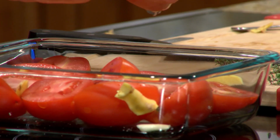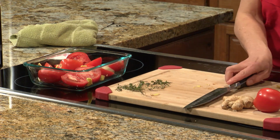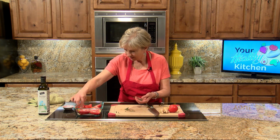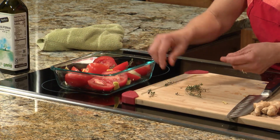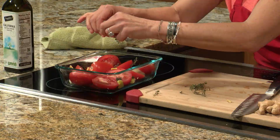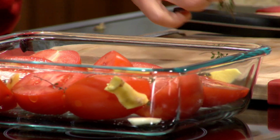And then some fresh herbs. So I have some thyme that's from my garden. Thyme is pretty fun to grow around here because it really lasts throughout the winter, and it's one of the first fresh herbs you can get out of your garden in the spring. So I'm putting sprigs of thyme in. You could also use rosemary, another one that lasts the winter. And basil. If you make these in the summertime, basil tastes really good with this too.